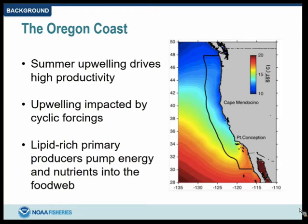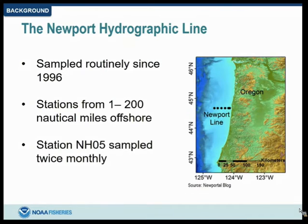The upwelling there is interesting because it varies seasonally. It's much stronger in the summer, meaning that there is a summer high production cold water regime and a winter lower production warm water regime. There are also longer than annual cycles like El Nino and Pacific Decadal Oscillation that can impact the strength of upwelling as well.